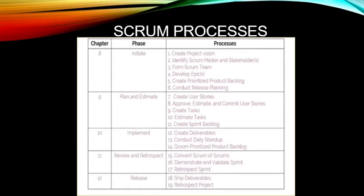Before we wind up, let's recap the various phases and processes we learned. Here is the summary of all Scrum processes.